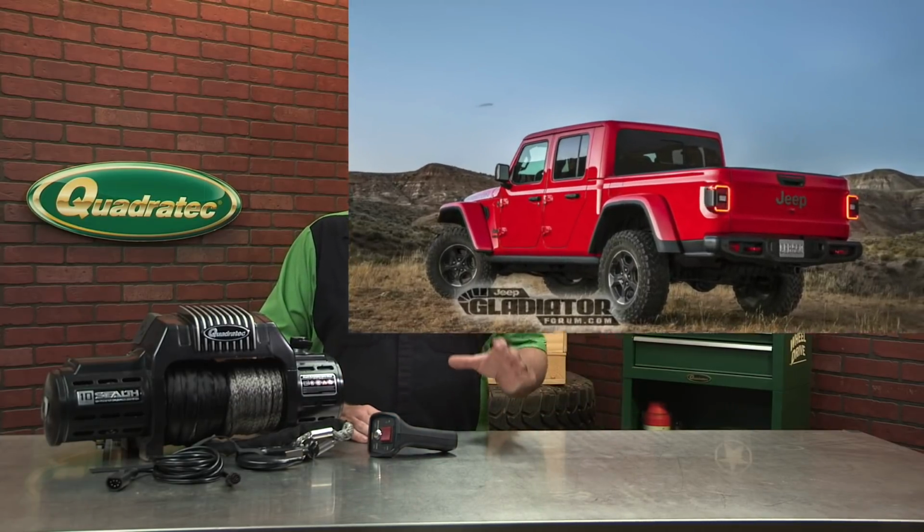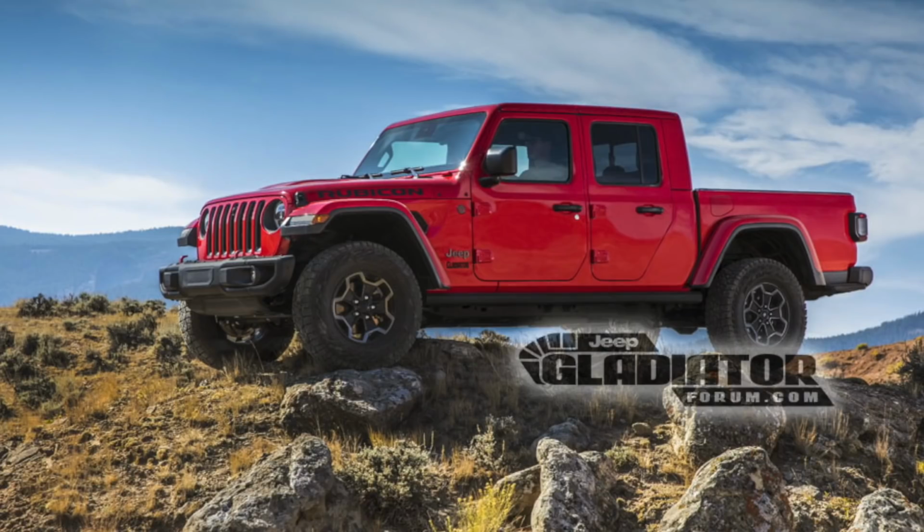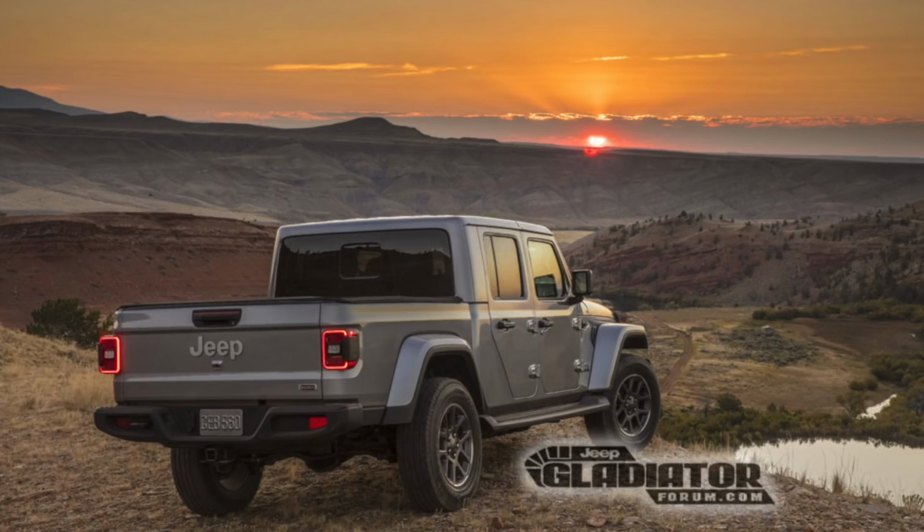Again, going back to the off-road capability, while there may be some things that the Gladiator will do very well, it looks like the wheelbase will be extremely long. So there will be some sacrifices to the breakover angle. Now, in addition to that, the overhang past the rear axle also looks incredibly long. So now the departure angles will be significantly less than a comparable version in a Wrangler. So let's circle back for just a minute.